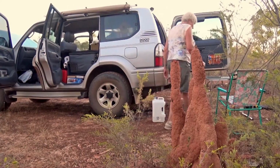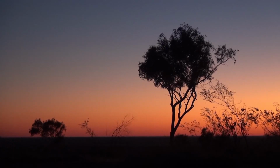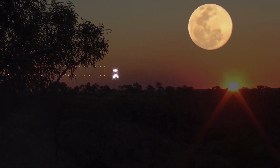Once more, we have fallen in love with the wide brown land that is Australia's outback. Like the road trains, we make tracks heading back to base.